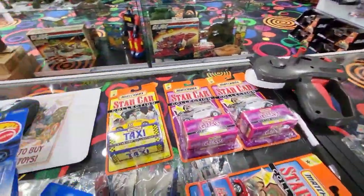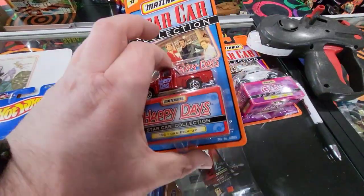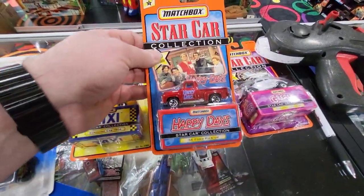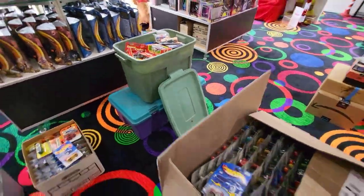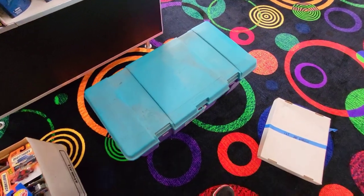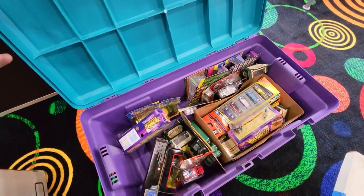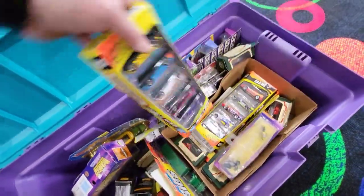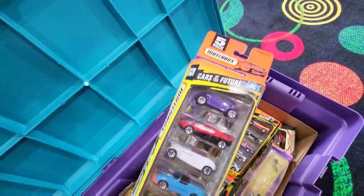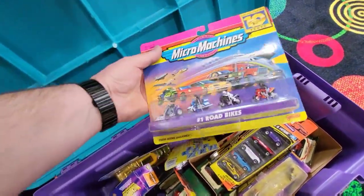So we have some of these star cars, like the Taxi, Grease, Happy Days, stuff like that. And then we have more stuff in there. Let me take these top boxes off. All right, so we have a little Rubbermaid treasure chest here. Again, this is more of the gift packs and the multi-packs. A little dusty, nothing a little wipe down won't help.